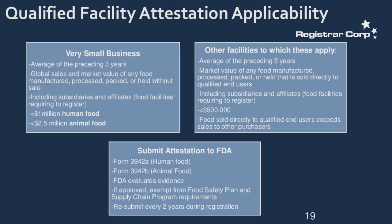It would be the Form 3942A for human food, or the Form 3942B in the case of animal food. And FDA evaluates your evidence, which includes calculations and tax information, of your income, your sales and the market value of the food. And then if it's approved, you would be exempt from the food safety plan and supply chain program requirements. You would have to resubmit this attestation every 2 years during the registration process with FDA.